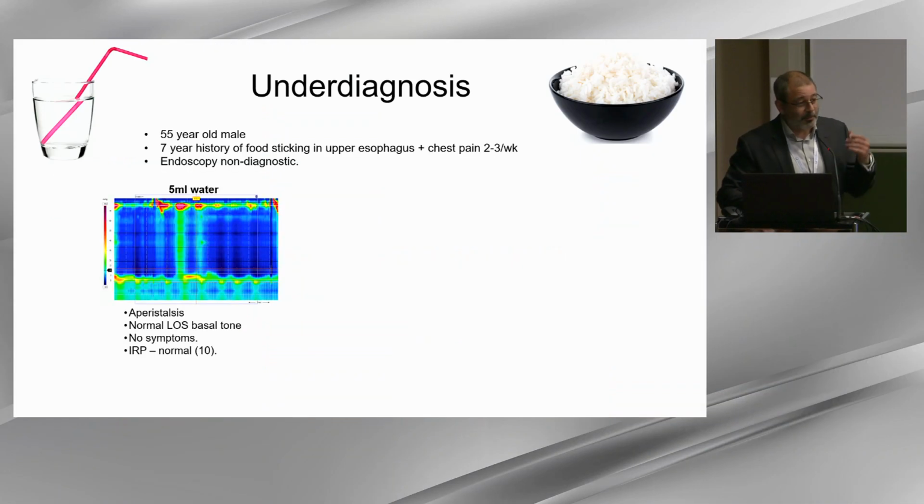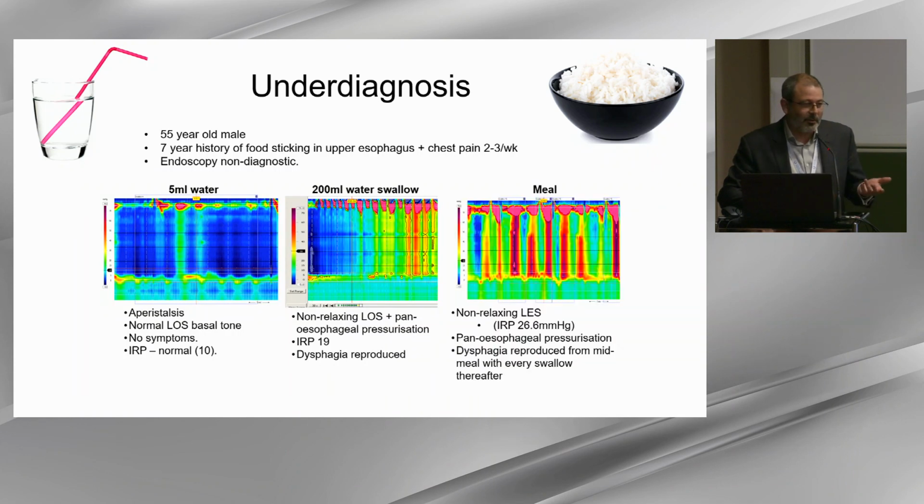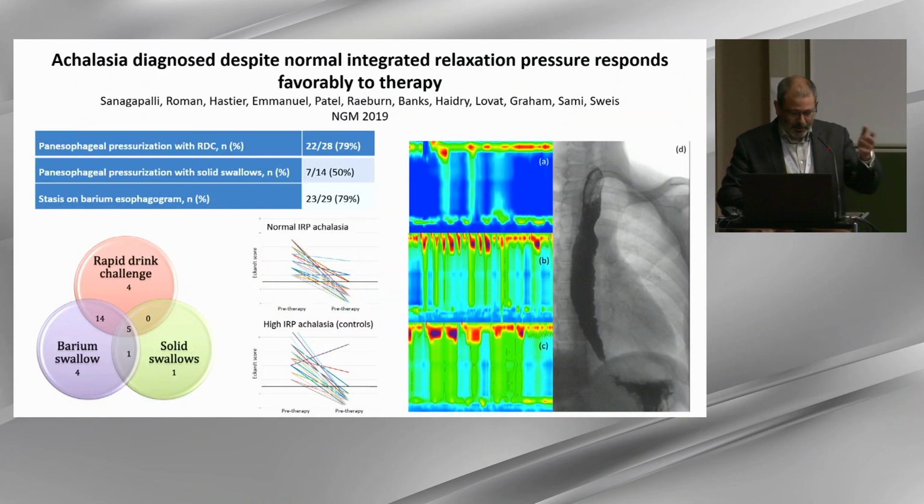On the other hand, there's a problem of underdiagnosis. Here's a patient with aperistalsis and normal IRP. So this looks like a scleroderma esophagus. But then you give them free drinking, and you give them a solid, and you see it's clearly an achalasia. And this patient progresses to having achalasia-type therapy. So it's absolutely crucial that we look further, and we don't just stop at one point. And we've shown this. Santosh and I have published this with Sabine and others.